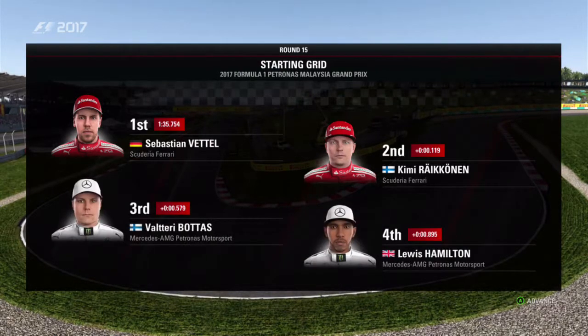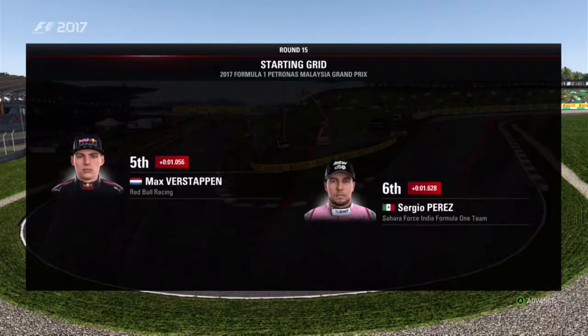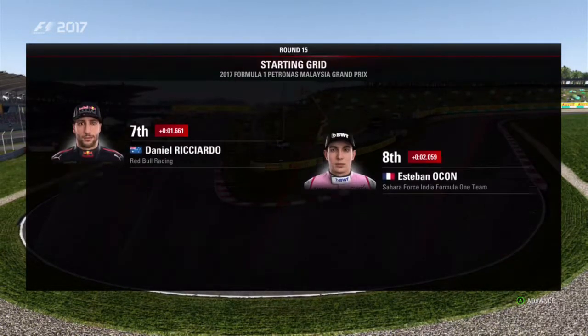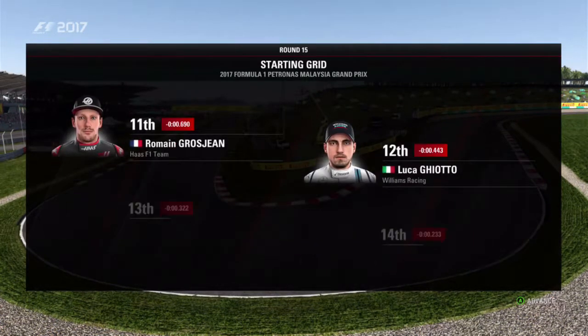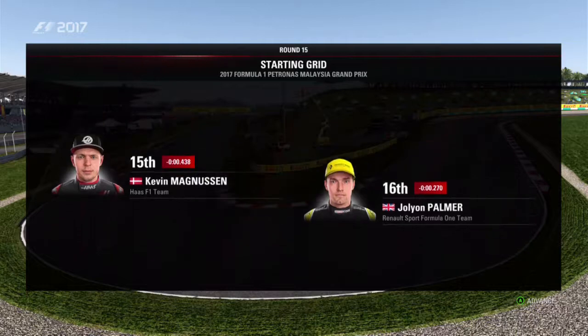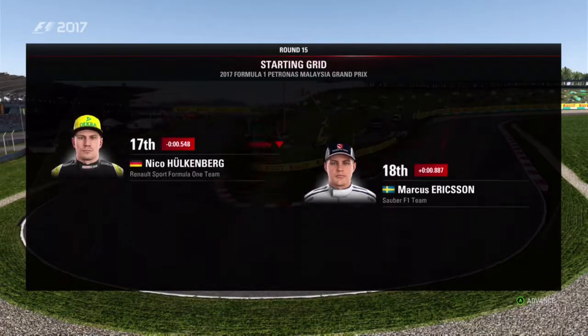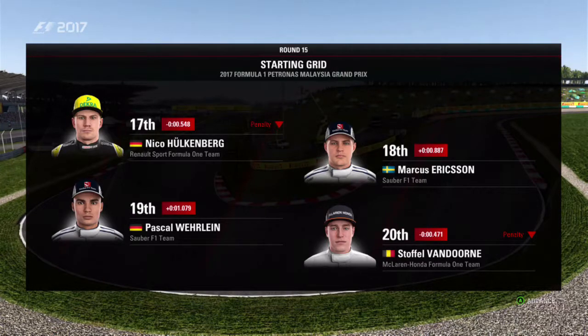Looking down the rest of the grid, we have Bottas, Hamilton, Max Verstappen and Perez, Ricciardo, Ocon, Sainz and Daniel Kvyat, Grosjean and Williams, Fernando Alonso and Massa, Magnussen, Palmer, Nico Hulkenberg and Marcus Ericsson. Wehrlein and Stoffel Vandoorne completes the grid.